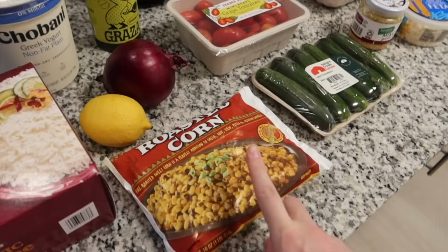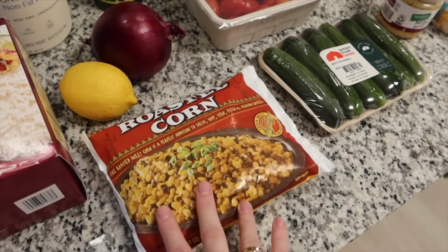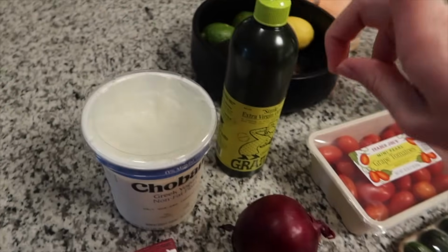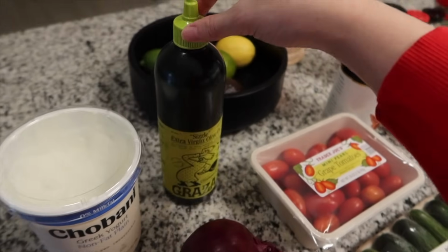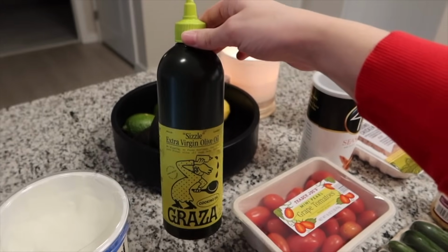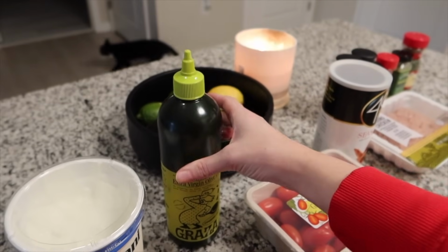So we're just gonna microwave like 2 of these, and we'll have enough for 4 servings, I think. And then I have some frozen corn. I'm gonna put this back in the freezer until we actually cook these things, but I just wanted to show you to begin with. We have a lemon, red onion, plain Greek yogurt, again, the same one that we used before. Some olive oil we're gonna use in this recipe. This is my favorite olive oil, the Graza Sizzle olive oil. I love the bottle that it comes in because you can just squeeze it out.